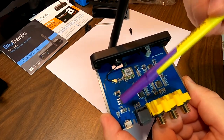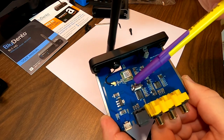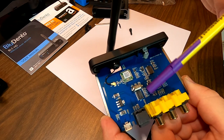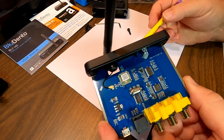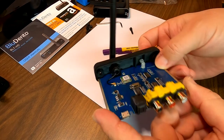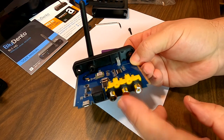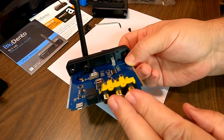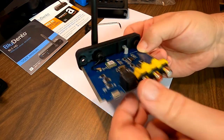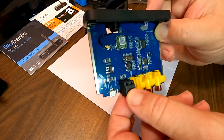So I'm not going to pretend to tell you this is where the Burr Brown DAC is or anything like that, because I honestly don't know. Okay, so there you go. I like how they have this set up for our RCA outputs. This is a very rugged way to do this, so they're not flopping around. Digital output is nice and sturdy.